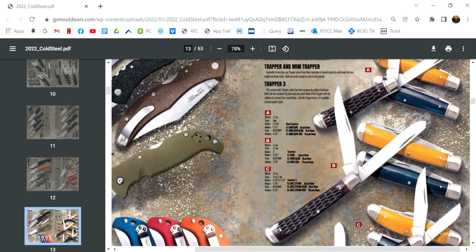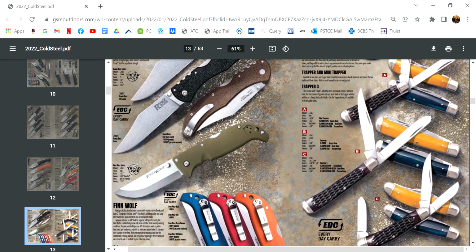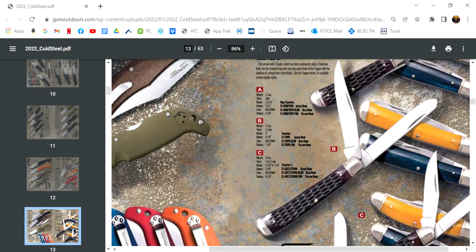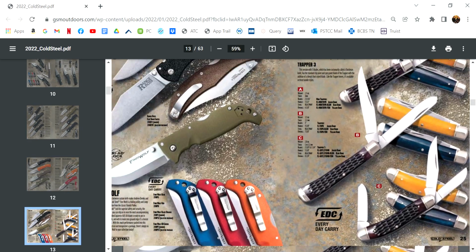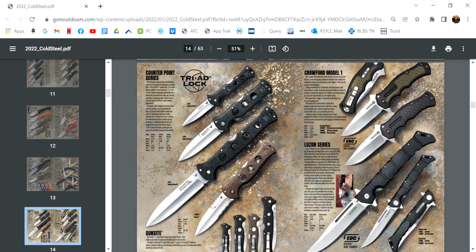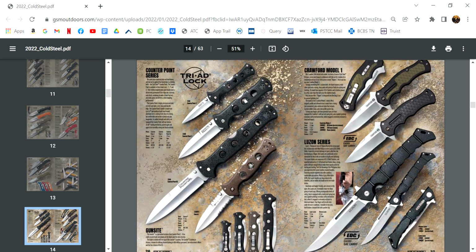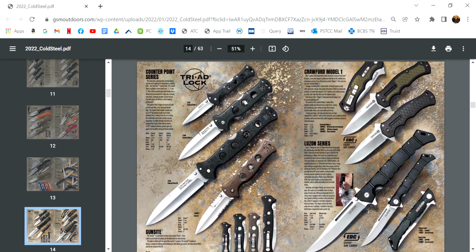Here's this Trapper series we were looking at. Again, doesn't connect super well with me, but some people probably like it, and I bet the QC will be really good. It's usually pretty darn good on Cold Steel, so if you're into those, there you go, and they probably won't be terribly expensive. Let's see, what else? I've reviewed the Finwolf. It's a nice Scandi ground folder. Here we go. Got the Counterpoints. Haven't owned one of those, but the designs look pretty cool. Doesn't super connect with me. It's more of a solely purpose tactical blade.